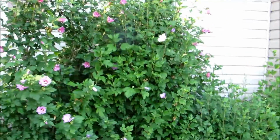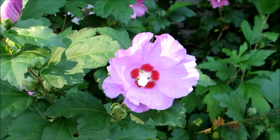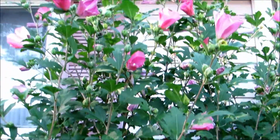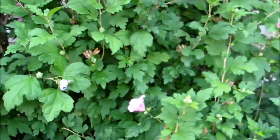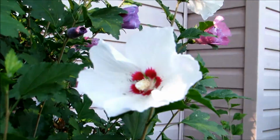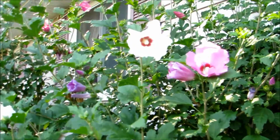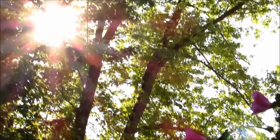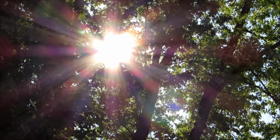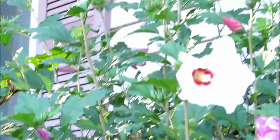So this is my Rose of Sharon tour, if you want to look at it that way. You see there's some pink in there, and then purple. But these... Look at that one, the sun's hitting that one perfect.